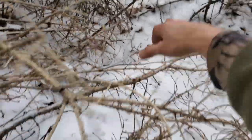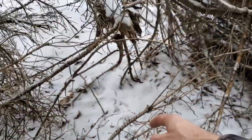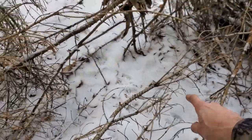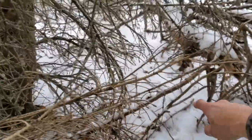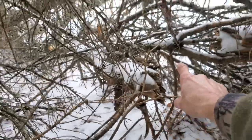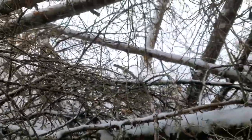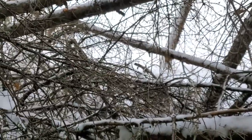I think it jumped right over. I think it hopped right up and over here. Oh, and there's a red squirrel track in there. And then the lynx went down and through. Oh, gosh, what a tangle. It'd be hard to follow them here, but onward we go.